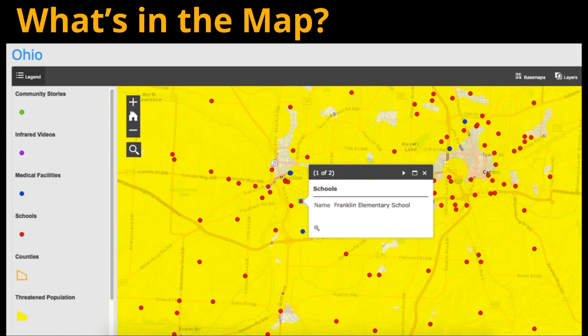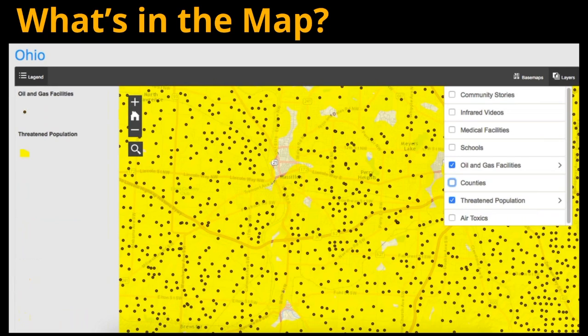And we can even do that for oil and gas facilities. In this case, I'm assuming most of these are wells. I don't have a screenshot of that, but if you click on any one of these dots, you'll get a little pop-up box again that tells you the name of the well or whatever facility, as well as the location, who operates it, and what kind of facility it is.